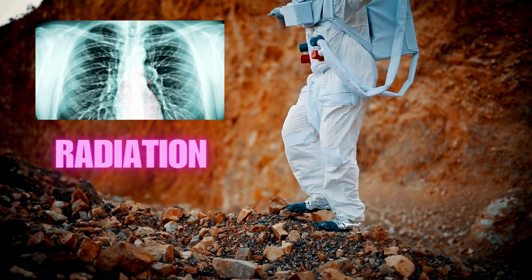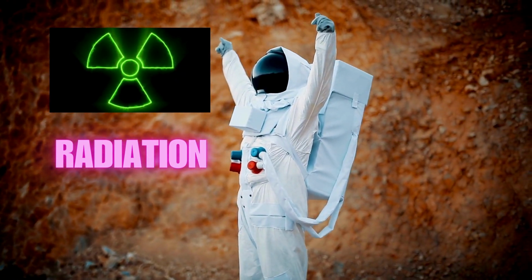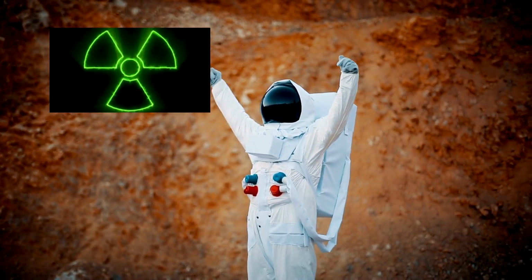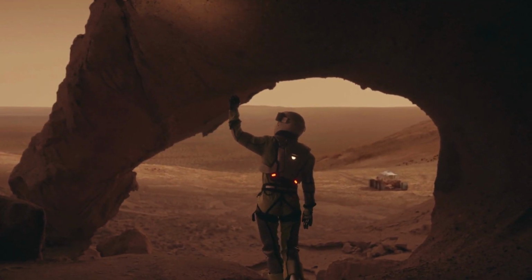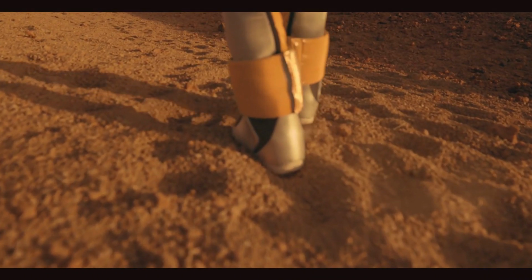Radiation exposure. Mars lacks a thick atmosphere and a strong magnetic field, which means that the surface is exposed to higher levels of cosmic and solar radiation compared to Earth. Long-term exposure to such radiation can increase the risk of cancer and other health issues. Astronauts will need effective shielding or underground habitats to mitigate this risk.